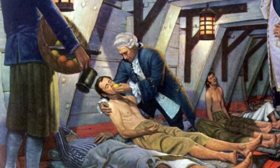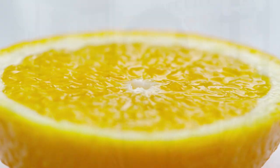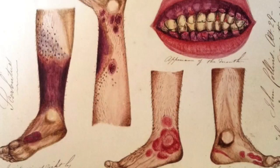So much so that the Royal Navy made sure that all sailors had lemon juice to drink when they were at sea for longer than 1 month, because the vitamin C in lemons not only prevented but cured scurvy, which is a disease associated with collagen degradation that can happen when you're out at sea for long periods of time. And the first signs being visual blemishes on the skin.